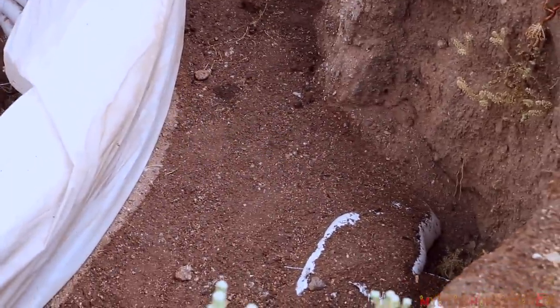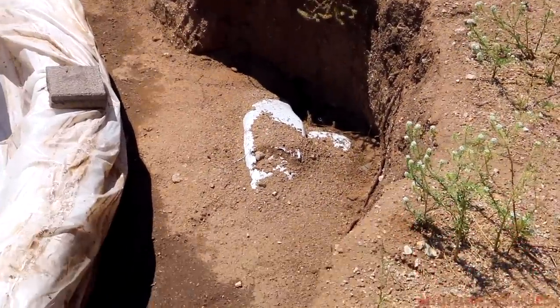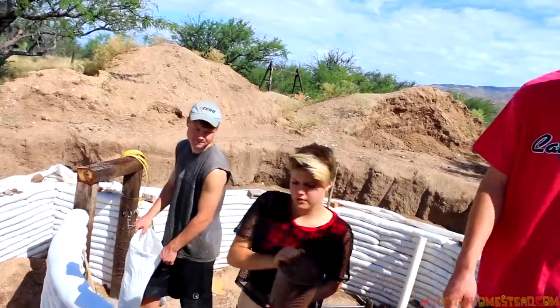Cool thing is, it's rained, because it means all of our dirt we've been putting on the outside will settle nicely. That's why we put the plastic here. These are definitely solid. We keep going up, building those walls like a tube of toothpaste.